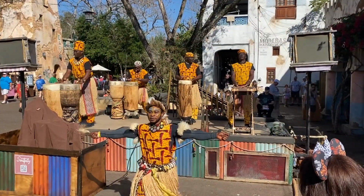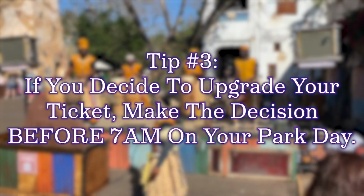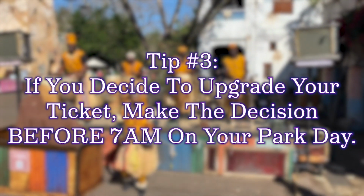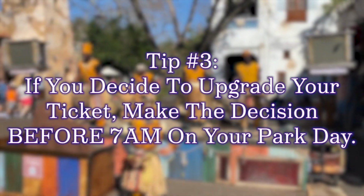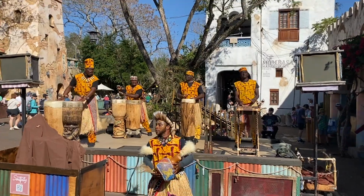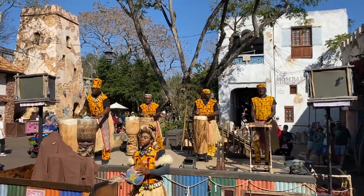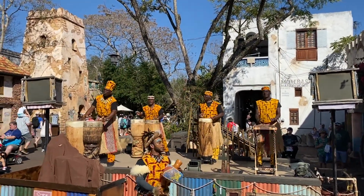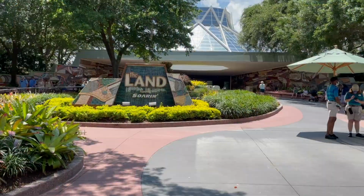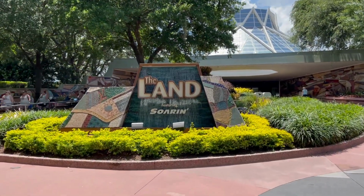Taking it one step further, please keep in mind that we always recommend that if you are going to do the Disney Genie Plus, try to figure out yes or no by that 7 a.m. time frame. The reason being is once you start to upgrade and get the Disney Genie Plus in the middle of the day, you might not get all the rides that you have your heart set on, because some of the rides can fill up and then you can't make a Lightning Lane selection for some of the most popular rides. So that's why we're taking the time to do this video, to make sure that you're as prepared as possible to make the best decision possible.